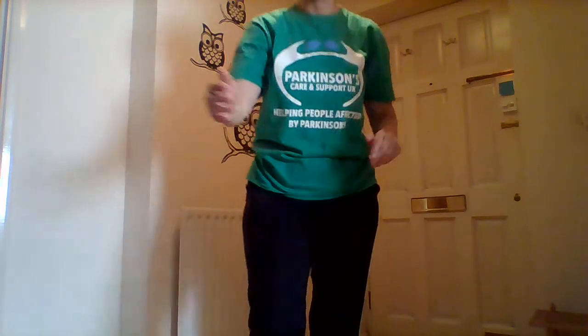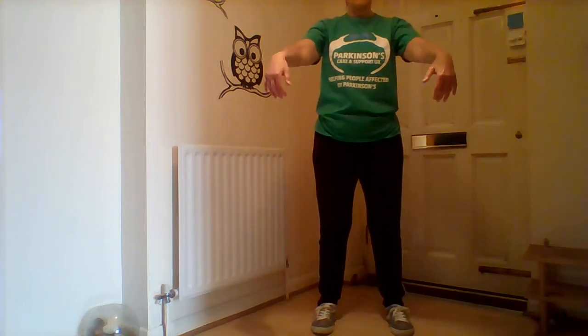Let me make an adjustment. So your feet are closer together, weight on the right leg, knee soft. You just come out hip width, toes, heel, center, bend the knees. And then you straighten and follow with the arms.